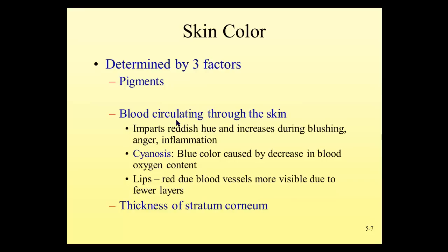So our lips are red because there's fewer layers of stratum corneum over the surface of the lips, and that's why they appear red. What's the benefit of having fewer layers? Well, our lips are very sensitive. You might notice when you're feeling the surface of maybe a bump on your hand or anything, the lips are very sensitive for that. If you're feeling for temperature, say in a child with a fever, we typically put the child's forehead to our lips because they're very sensitive.